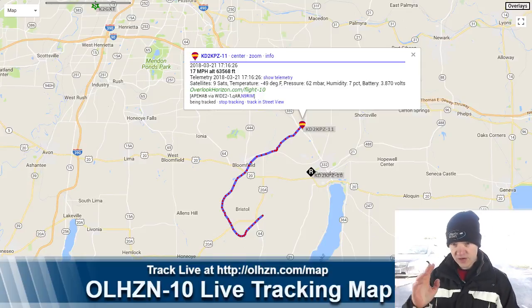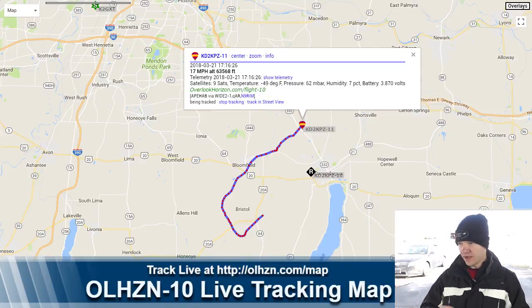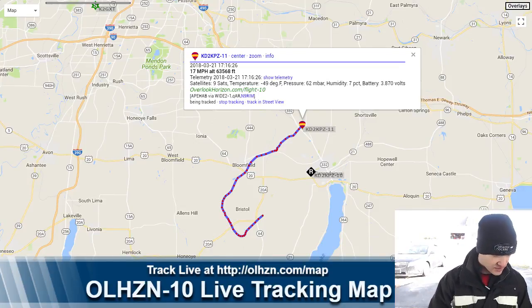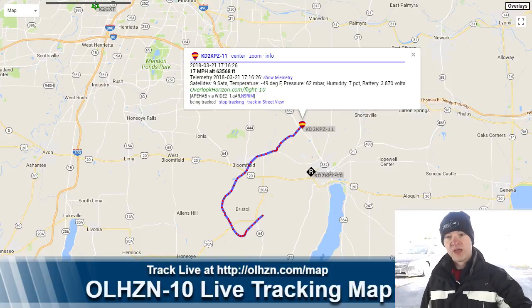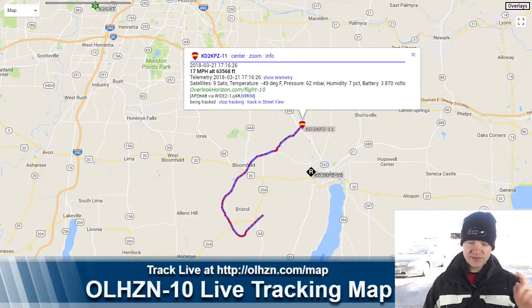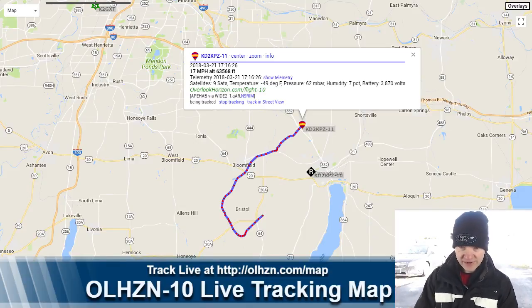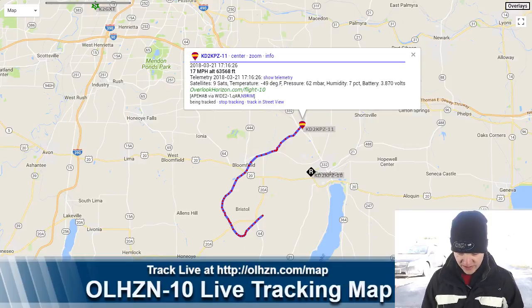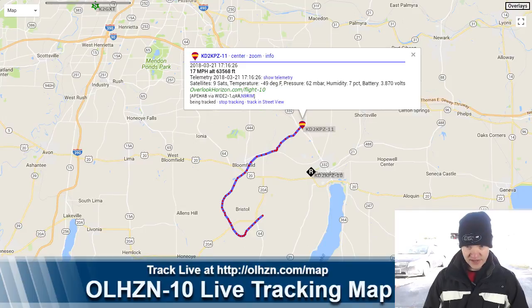But since the map's not updating, there's really no sense in me continuing this broadcast. So I'm going to end this one. I'm going to get in the car. I'm going to head a little closer and see if I can pick something up with my antenna. You guys head over to facebook.com/OverlookHorizon. Probably won't be immediate, but it'll be a little intermission here. Then in about 15 or 20 minutes, as I get a little closer, I'm going to start a live broadcast by where the predicted landing is. So we're going to see what happens.